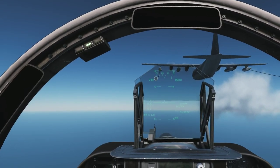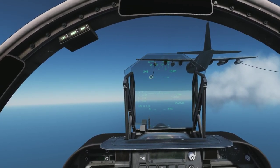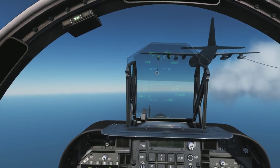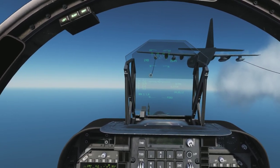When refueling is complete, report to the tanker that you're satisfied and you will receive clearance to disengage and move to the reform area on the right. To disengage, reduce power and back out in the same relative alignment as on engagement, and at the same 3 to 5 knot separation rate. The probe will disconnect from the drogue when the hose is fully extended.